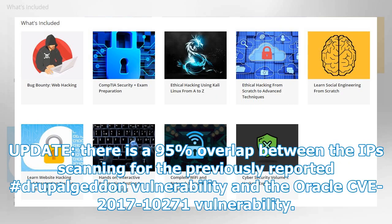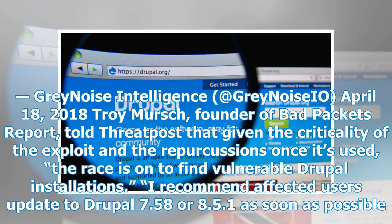Update: there is a 95% overlap between the IPs scanning for the previously reported GreyNoise Intelligence at GreyNoise, April 18, 2018. Troy Mursch, founder of Bad Packets Report, told Threatpost that given the criticality of the exploit and the repercussions once it's used, the race is on to find vulnerable Drupal installations.